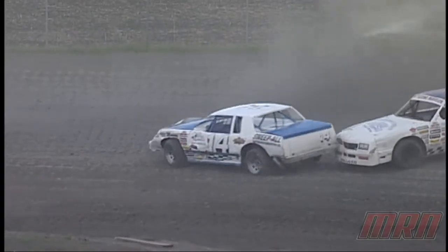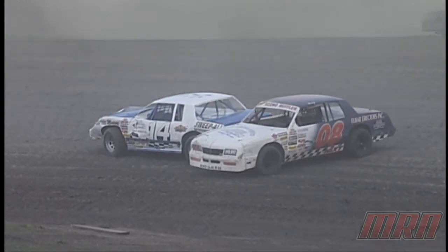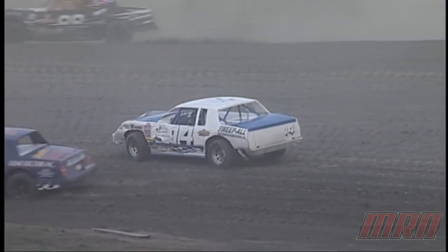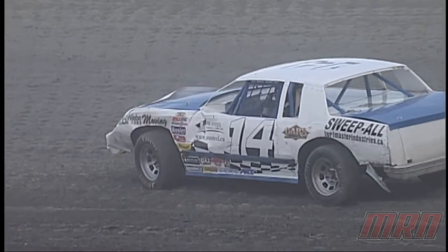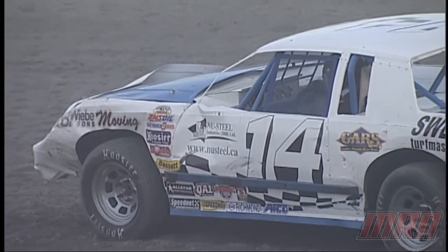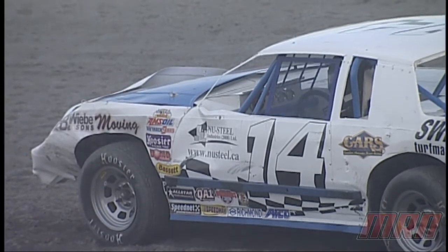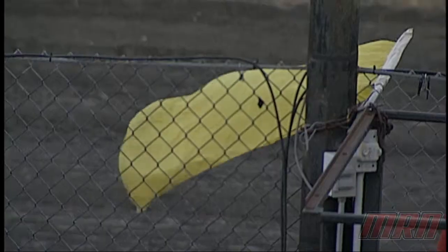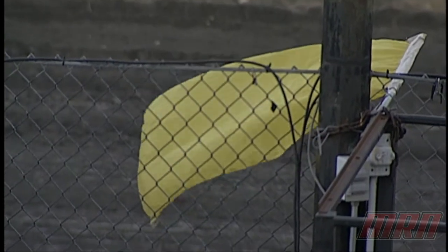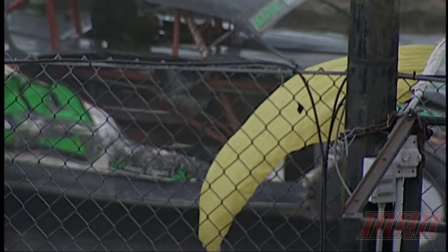Oh, we got a spinner and a crash on turn number 2, and we got cars everywhere, ladies and gentlemen. The 14 looks like he had a little problems going into that turn and may have been the cause. The 75 made his way all into the infield after that one. So we've got cars everywhere. We're going to have a little bit of a break here. We're in a yellow flag.